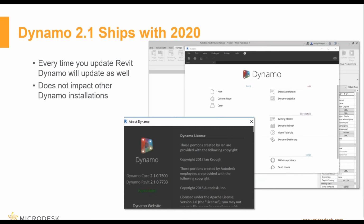Dynamo is now part of Revit 2020, so every time you update your Revit, Dynamo will automatically update with it. This does not impact other Dynamo installations that you have on your laptop or computer.